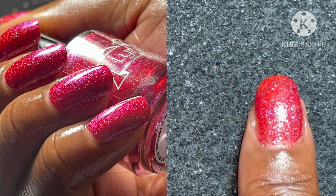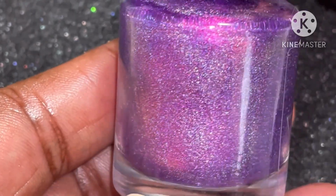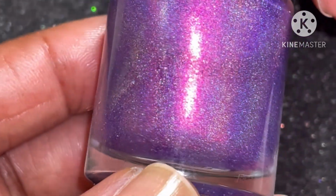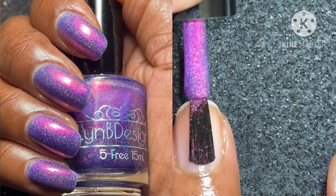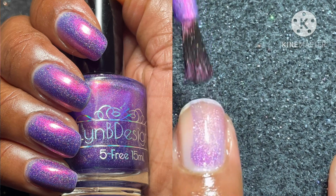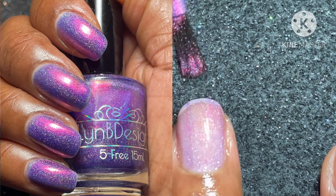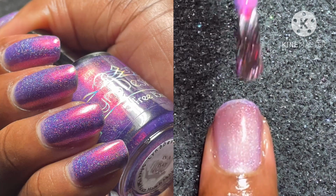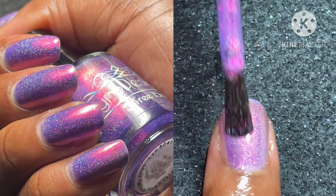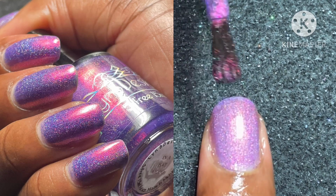The next is In a Bad Mood. This is described as a juicy purple base with pink to orange to gold shifting shimmer and scattered holo. This one is one of my personal favorites. Look at the shimmer. Look at the shine. Look at that glow, that pink glow. Gorgeous polish. I would suggest picking this one up. And it is not difficult to remove.